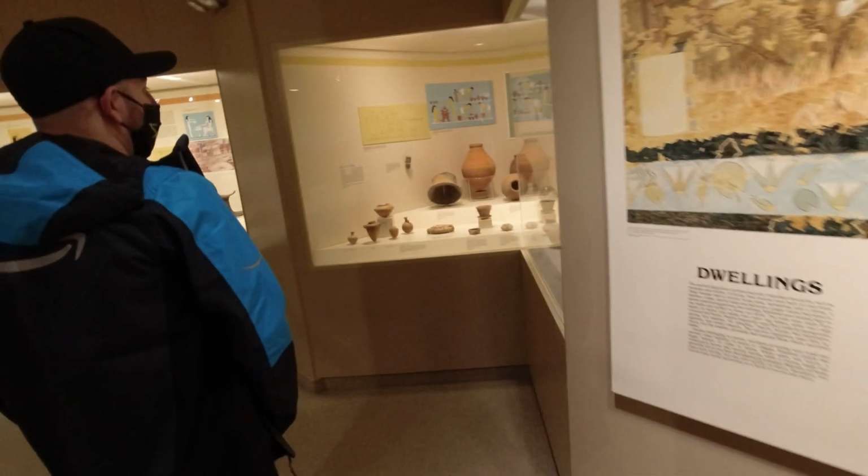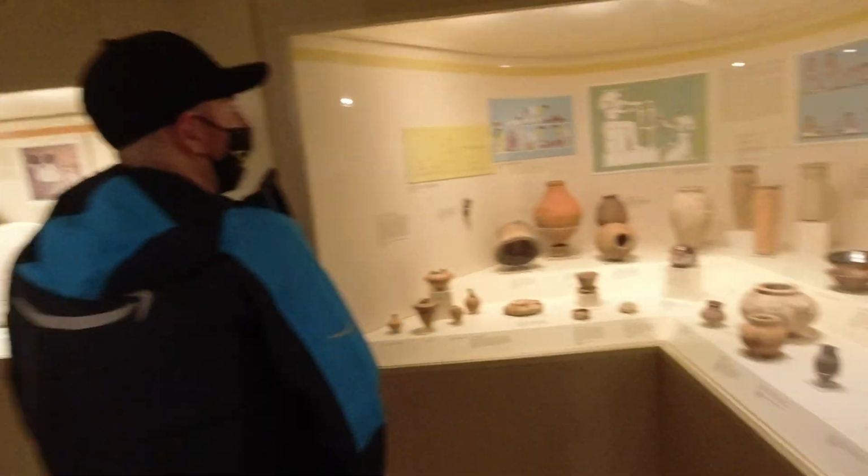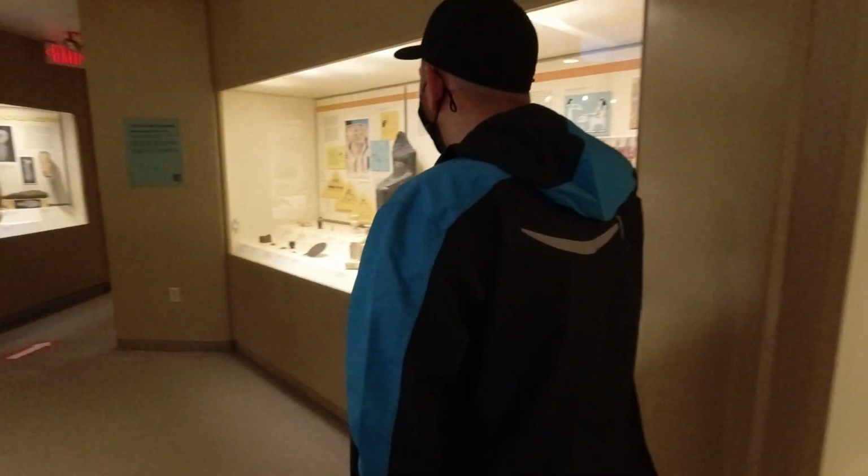It's not really the greatest Egyptian I've ever seen for this place, but you know, it's something. That's pretty cool that they even have it, though. Yeah, they do have some Egyptian stuff. Oh wow, this is actually pretty neat.